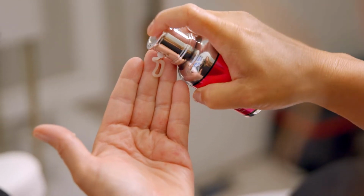So if you're someone that really needs superior hydration and you want to really even out the texture of your skin, that is what I created this for, is to plump, hydrate, and even out skin texture under makeup.